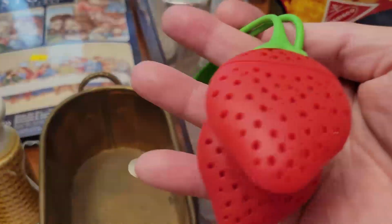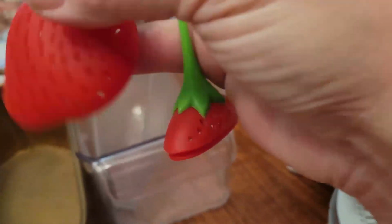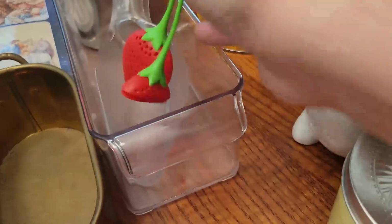And then I occasionally sell these in my coffee or tea area. It's a little tea bag. Whoops. And there's how it comes apart. Those are, I think, 50 cents each. And you don't want that to happen.